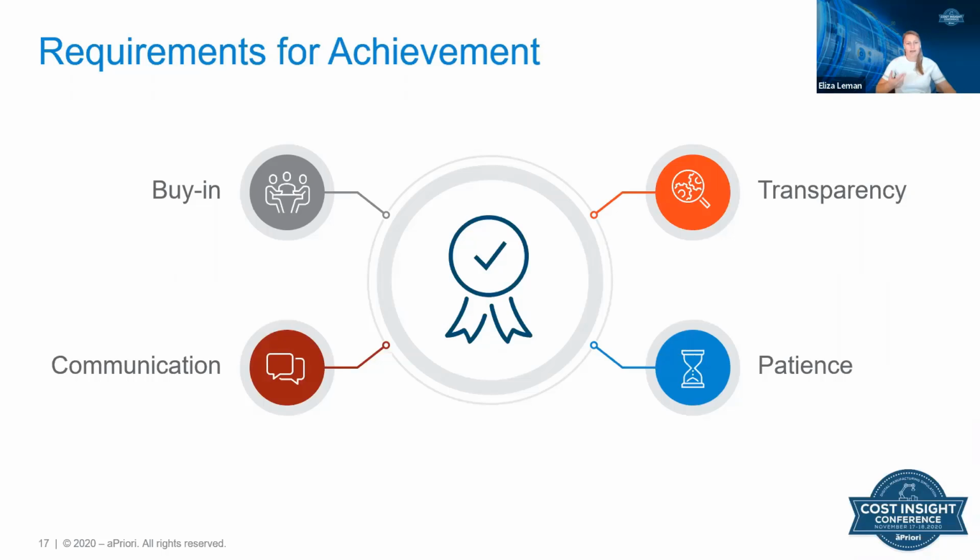I've tried to find and provide them Excel sheets where I even had their data do the calculation that I know it's going to roll up to in aPriori, so that way they can see in real time, as they're filling in this information, what the output is that I'm going to be taking and putting into my aPriori digital factory. They're asking specifics. It's like, okay, so what's going to happen here?